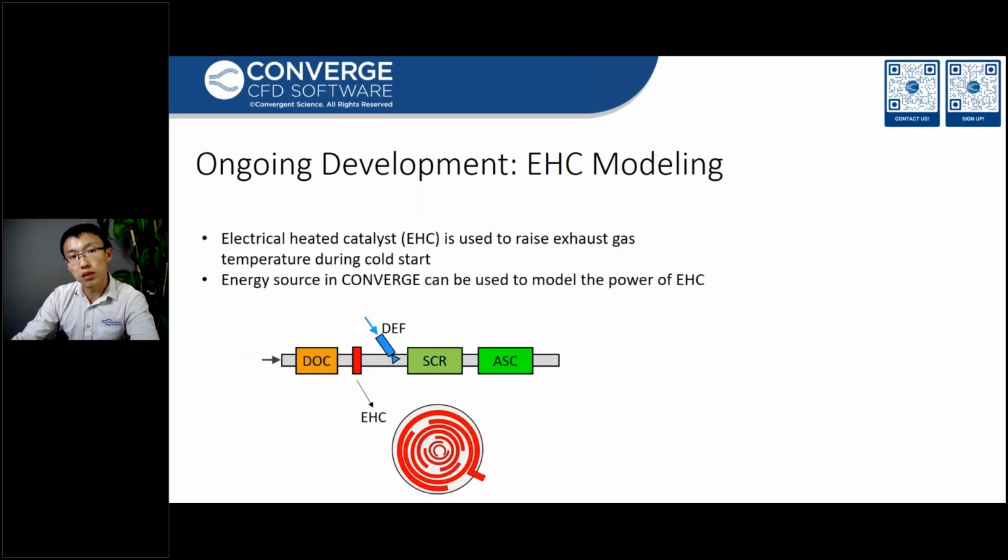The next ongoing project is to model the electrically heated catalyst. The EHC can be used to raise the exhaust gas temperature during the cold start process for the engines so that we can light off the catalyst earlier. In order to model this in Converge, energy source modeling can be used to model how much energy can be released from the EHC and how much the temperature of the exhaust can be raised after it passes an EHC catalyst.